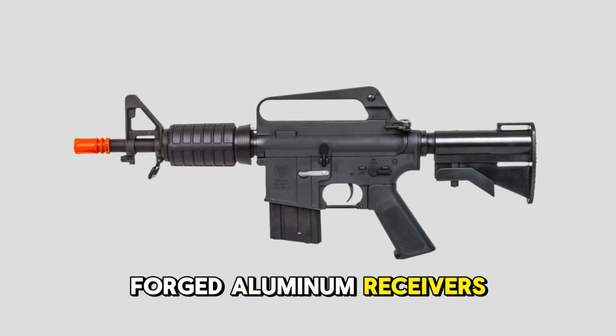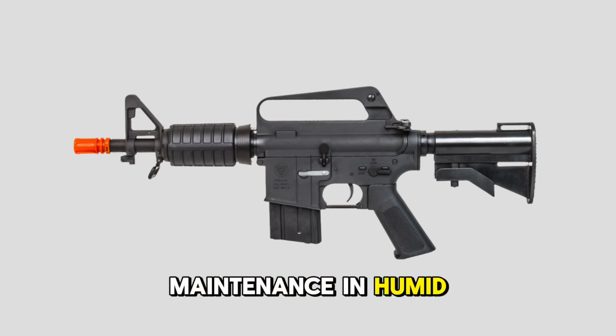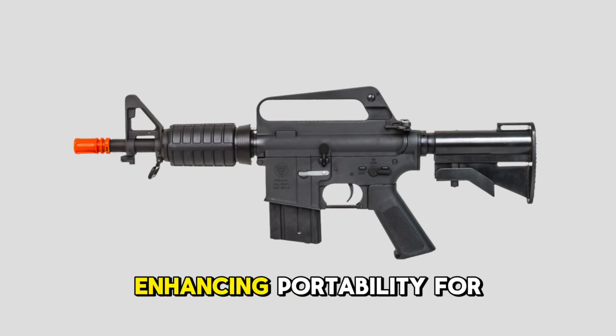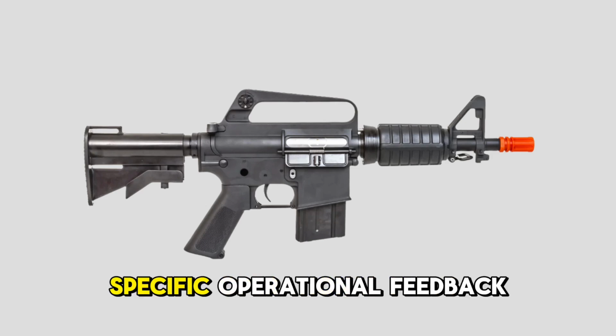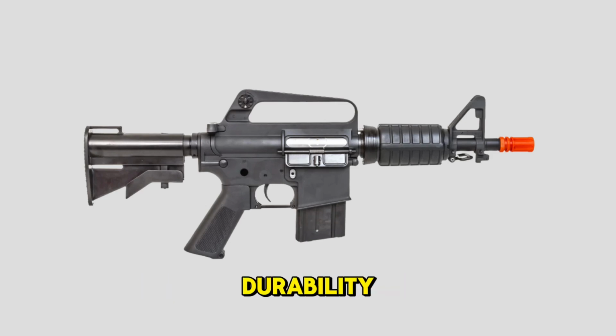In terms of design philosophy, the CAR-15 prioritized modularity and weight reduction. The use of forged aluminum receivers reduced overall mass while maintaining structural integrity. Variants within the CAR-15 lineage proliferated, each responding to specific operational feedback. Some versions emphasized further compactness, while others sought improved reliability or durability.